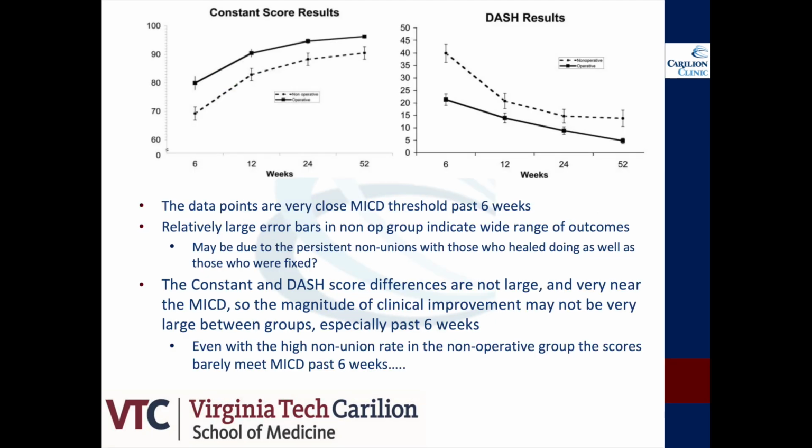Looking at their data, their main functional result was the Constant and DASH score at 6, 12, 24, and 52 weeks. So I think just looking at this, you can see the operative group is the solid line, the non-operative group is the dashed line. And when you look at this, you can see that at 6 weeks, there's a clear functional benefit to surgery versus no surgery. So the difference between the Constant and DASH scores is greater than 10, and that indicates a clinically significant benefit.